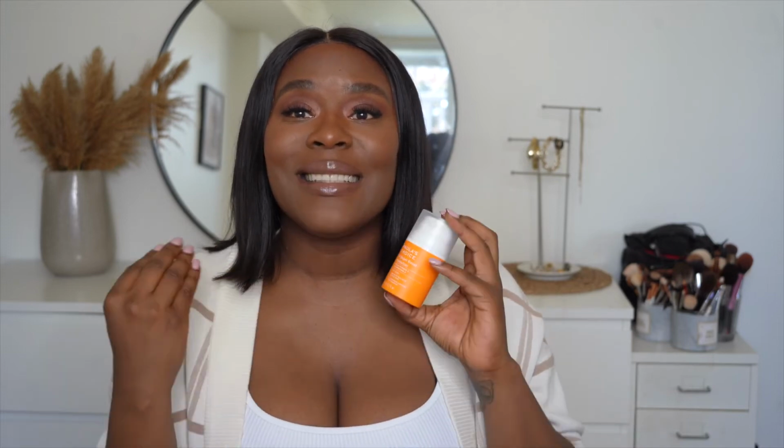You can incorporate this into your morning routine or use this as the last step in your nighttime routine. It's going to help with dull skin, it's going to help firm your skin, it's going to lock in moisture into your skin, and it's also going to help even out your skin tone, which is something that I'm looking forward to seeing the result.